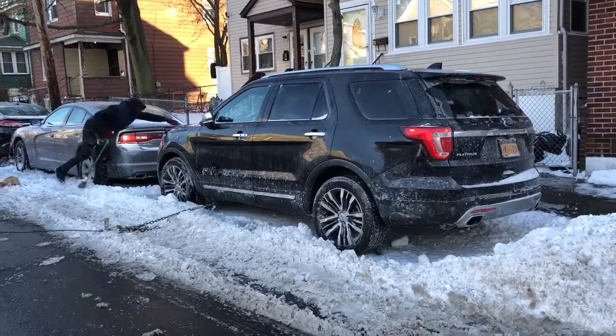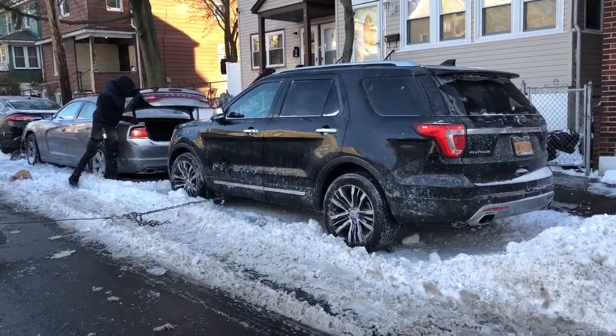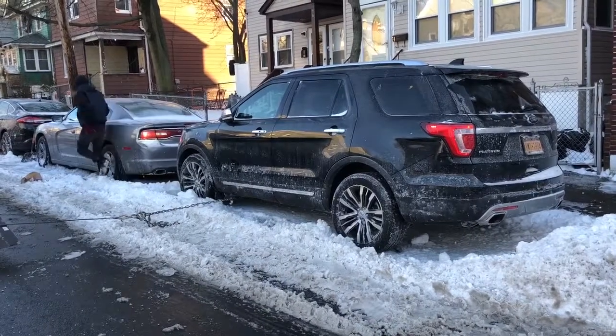Had to put the car in neutral. Now he's just gonna pull it from the parking spot, all the way.